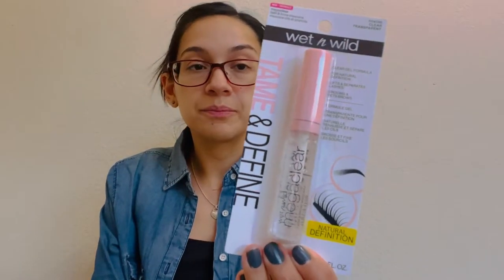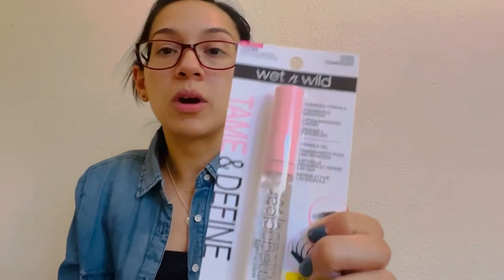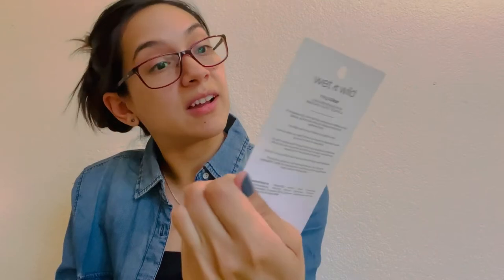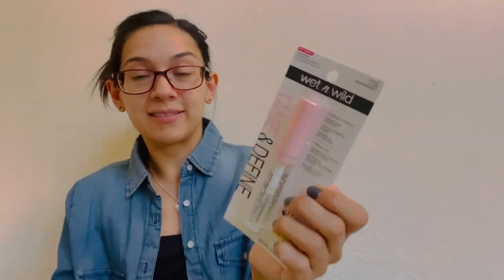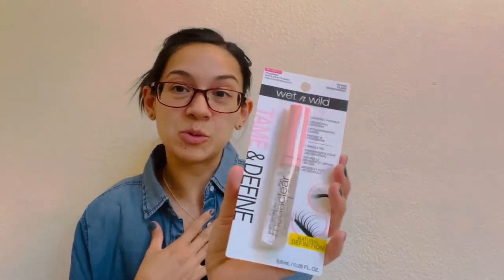I can't wait to use this, but this Wet n Wild, it's vegan-friendly and cruelty-free. So this is the Wet n Wild Clear Transparent Tame and Define Lash and Brow Mascara. Mega Clear Lash and Brow Mascara. For me, it was such a neat find. I thought this was really cool. I've seen some people haul this, pick this up too.